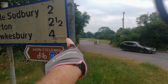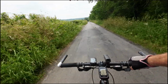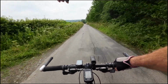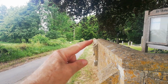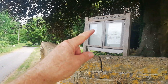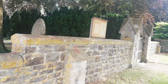Really nice up across here onto the Avon Cycleway. You can see Little Sodbury, 2 miles. That's the big ridge we're going to be heading up to later on. Old Sodbury, I think, is just nestled below that. Just before I start the big climb up onto the Cotswold Escarpment, this is Little Sodbury and St Adeline's Church. Not quite sure how you pronounce that.